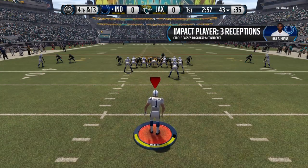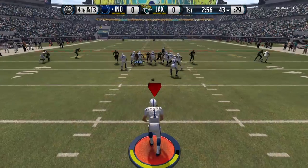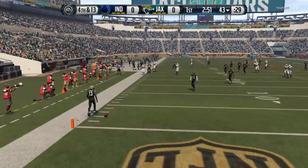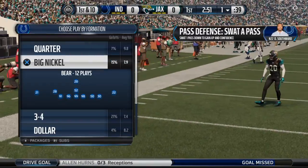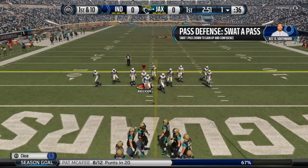Pat McAfee now ready to punt. He's out of bounds. Tough starting field position here.